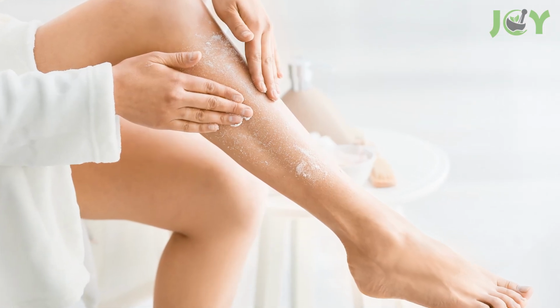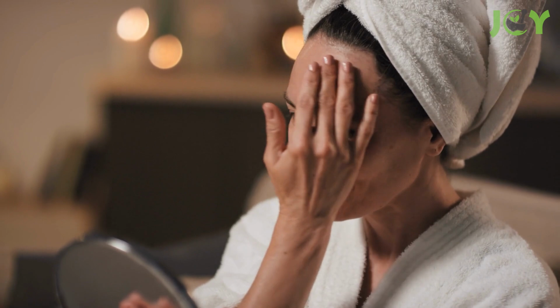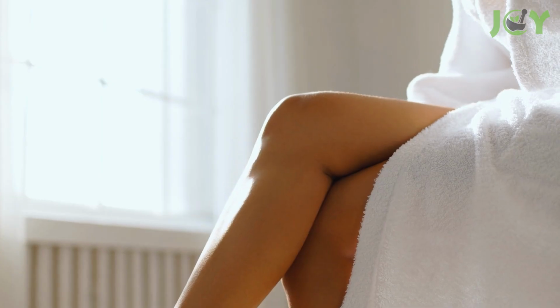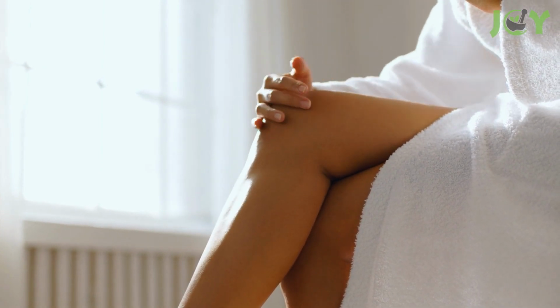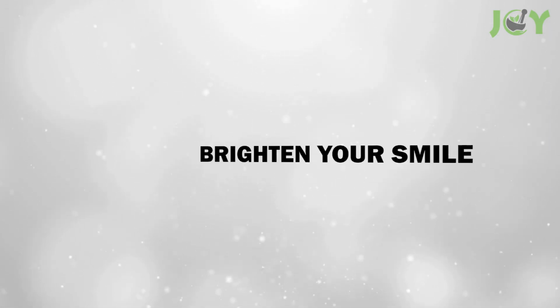Gently massage it onto your skin in circular motions and rinse. This not-so-secret beauty hack is ideal for those seeking a smoother, more radiant complexion. It's effective, easy, and economical, making it a must-try for anyone looking to enhance their skin's texture and tone without harsh chemicals.